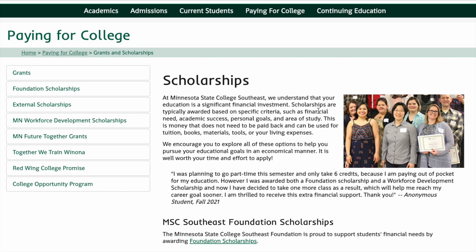Scholarships are typically awarded based on specific criteria such as financial need, academic success, personal goals, and area of study. This is money that does not need to be paid back and can be used for tuition, books, materials, tools, or living expenses. We encourage you to explore all these options to help you pursue your educational goal in an economical manner. It is well worth your time and effort to apply.